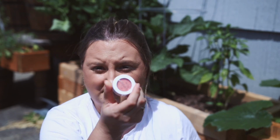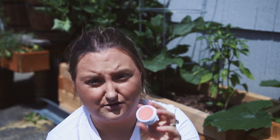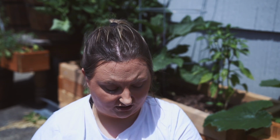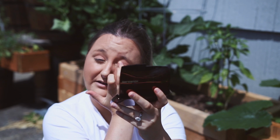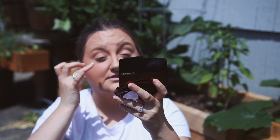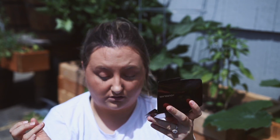So I brought this Colourpop Super Shock down. This is the shade Goodbye Butterfly. I've never used this before, but I'm kind of going for like a peachy look today. Oh, feels a little dried out. I wanted to do a look today basically that I could do with my fingers and like one brush. I didn't want to go too overboard with things since I knew I was going to be doing it outside.